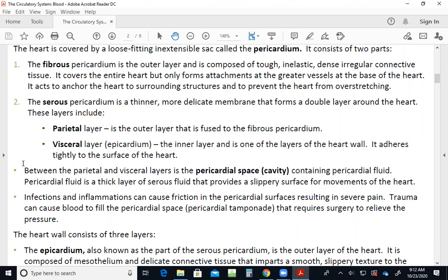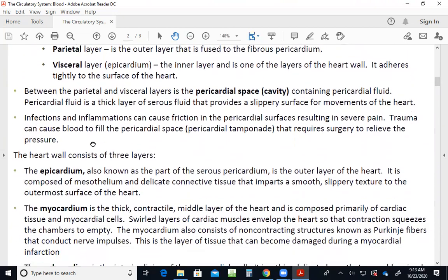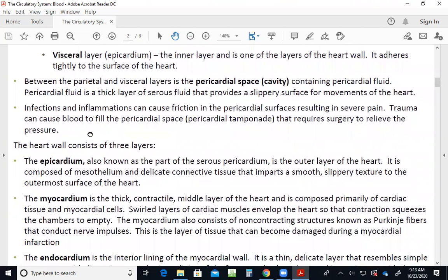Deep to that is the serous pericardium, the more delicate membrane forming a double layer around the heart. This is really what we talked about back in that first lecture. The two layers include a parietal layer, the outer layer that's fused to the fibrous pericardium, and then the visceral layer. Remember, viscera refers to internal organs. In this case, the visceral layer is what's actually on the surface of the heart, and it is one of the layers of the heart wall, which is why in parentheses we have the term epicardium, which you had to write down there at the bottom. The function of the visceral layer is just to adhere tightly to the surface of the heart.